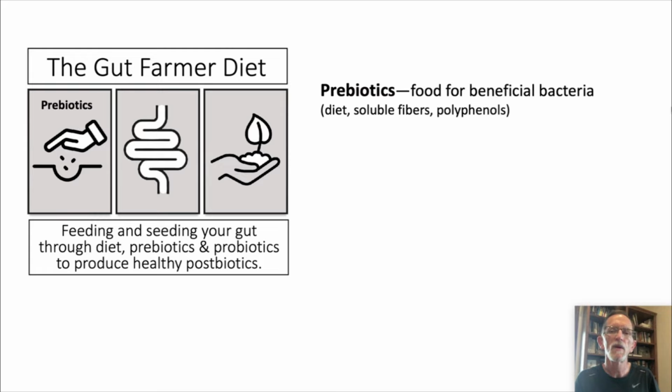And to break this down, you've got prebiotics. So you're feeding and seeding your gut through diet, prebiotics, and probiotics to produce healthy postbiotics. If you break those down, prebiotics are food for beneficial bacteria. So you've got this wonderful symbiotic relationship between your gut bacteria and the rest of your body. And essentially, if you treat them nicely, they will treat you nicely. That's the long and short of it.